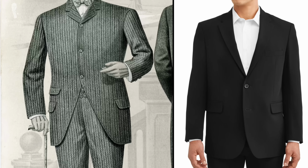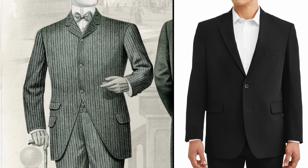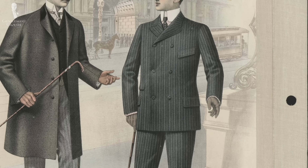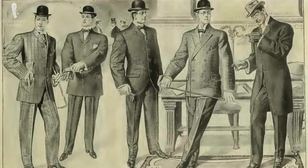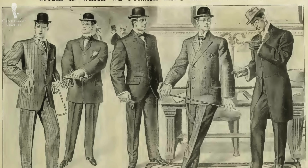Compared to a jacket today, the buttoning point was typically a lot higher. Jackets had 3 or 4 buttons in a single-breasted coat, and the button stance was quite big. That being said, you could also find double-breasted coats, and they were also rather tall and buttoned all the way. During this era, the sack suit was particularly popular in the US, and it would have very padded shoulders because that was the fashionable look at the time.